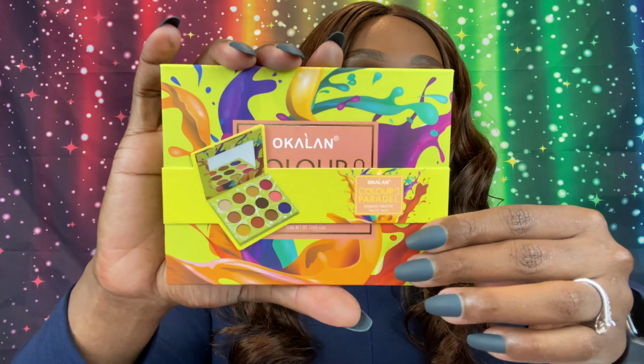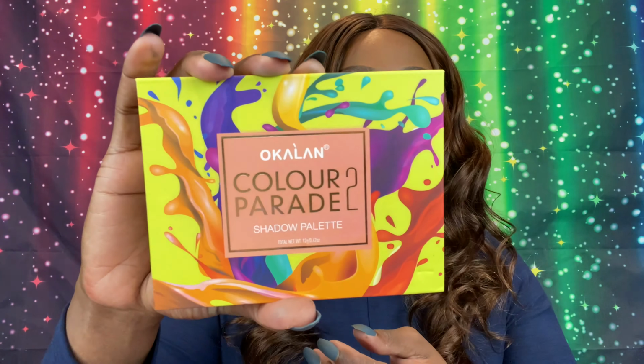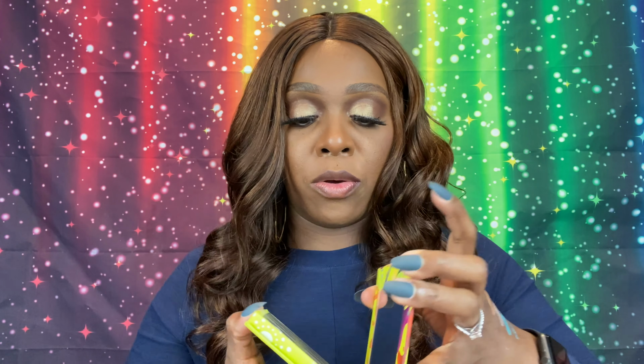And then our last product is a palette. Ooh, okay. So this is from O'Kalen. It is an eyeshadow palette. Let's take it off. It's called Color Parade. Right there. Packaging is gorgeous. It is a 12 shadow eye. Ooh. Girl, we get a mirror. Hey, boo. Okay.